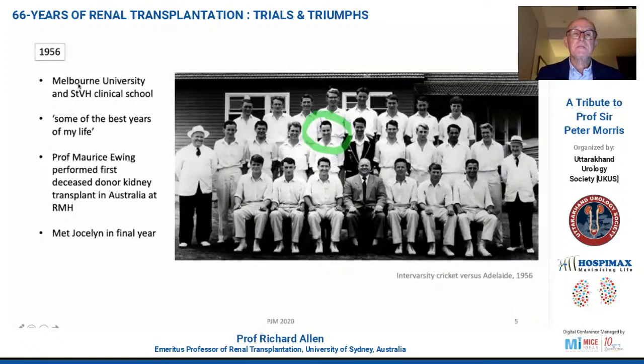In 1956, Peter Morris, 2 years after this procedure was being performed, was a medical student at Melbourne University, and he subsequently described this as some of the best years of his life. But it was in 1956 that Maurice Ewing performed the first deceased donor kidney transplant in Australia at Royal Melbourne Hospital. And always the emphasis in transplantation in Australia has been deceased donation and not living donation. In his final year, he met Joss, who he married 3 years later, and they remained married.